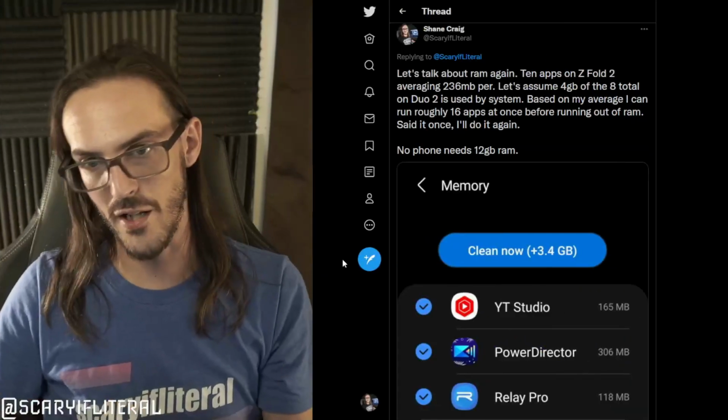When you open up an app, some of it goes into RAM. When you close the app, it gets dumped out of RAM to make room for the next app. So then here's the next question. How much RAM does the average app take? Well, luckily for you guys, I already did this on Twitter. So let's jump back over here to Twitter.